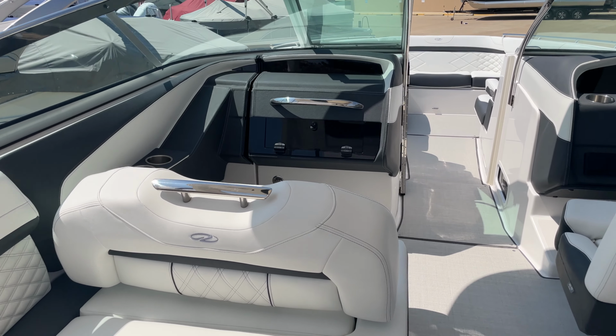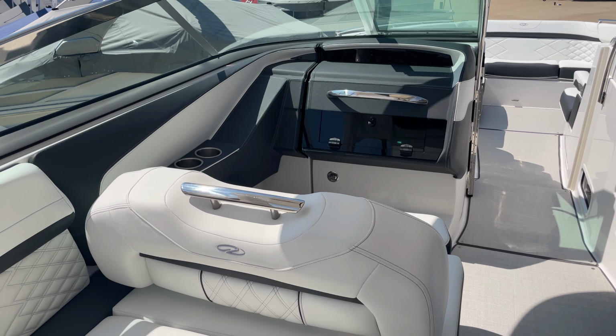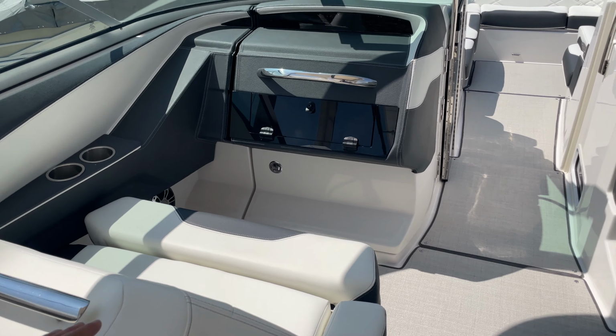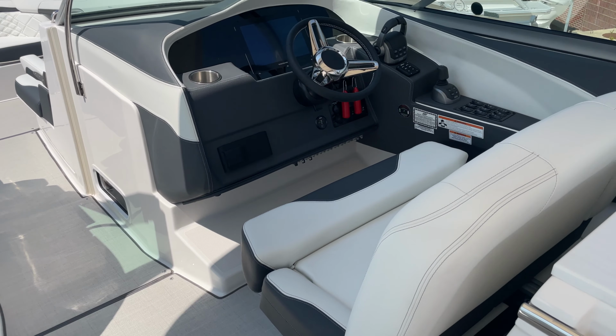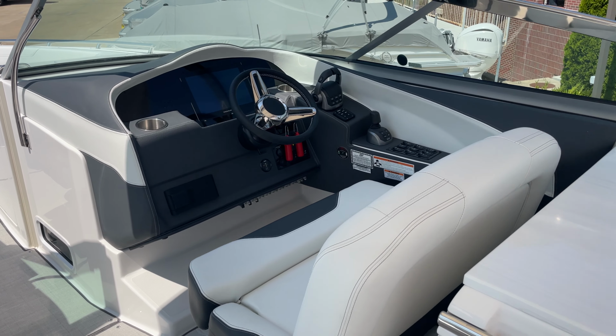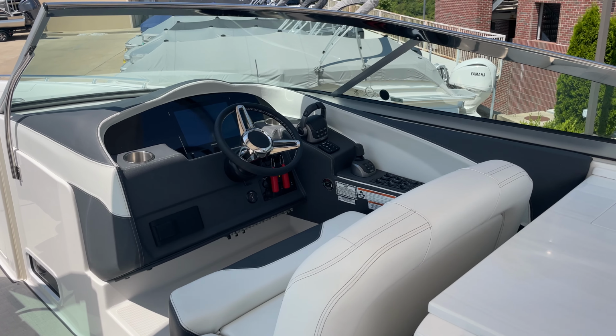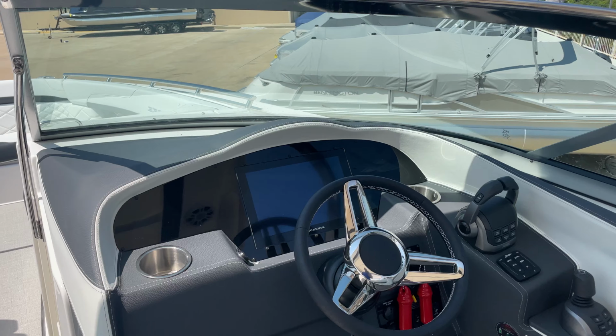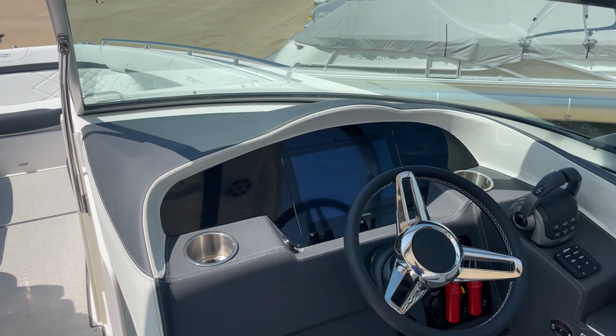Dual wide helm seat on either side. Just comfy. This is versatile. Goes backwards and forward. Seat base flips up as well if you'd like to sit up. But this actually has quicker time to plane than any other this size bow rider, period. Twin Volvo 350s gets the job done. You can go to 380s. I would save the money. Standard joystick, nice big German glass screen here.